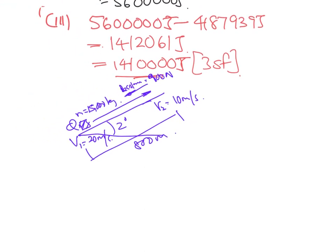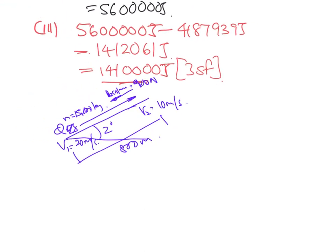Now let's solve the question. There's a resistance as the lorry climbs up. The mass of the lorry is 15,000 kg. The initial velocity was 20, and by the time it reaches the top of the hill, it has reduced to 10 meter per second. So first, let's find the initial ME, the initial ME at the bottom of the hill.